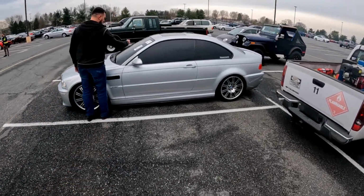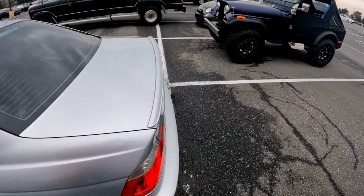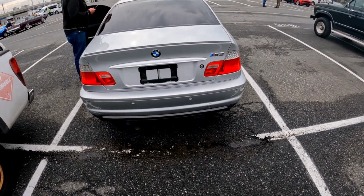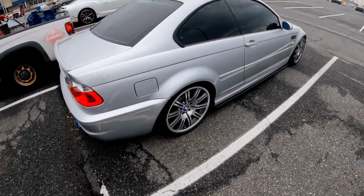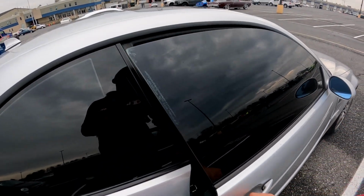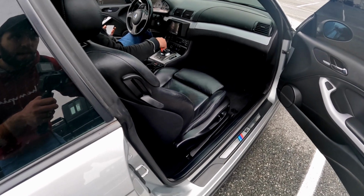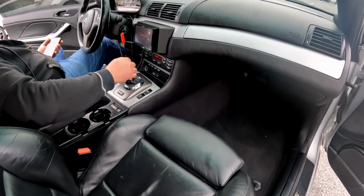Actually bought this thing. It's pretty nice. That radio though, it's got to go, my friend. It's incredibly ugly.